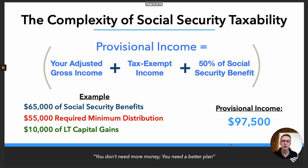Now, first let's talk through the Social Security Tax Torpedo, how that's created due to the complexities of how Social Security is actually taxed. Now, how much of your Social Security benefit will actually be taxed is determined by a very specific formula called provisional income. Now, I have an example on the screen right now. Don't tie yourself to this given example. This is a specific case that we just walked through this week for a given client. Your situation might be different.